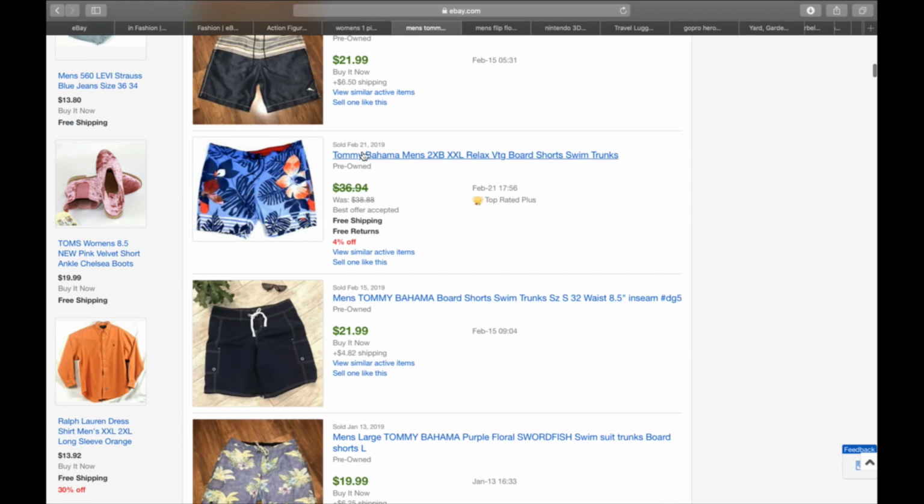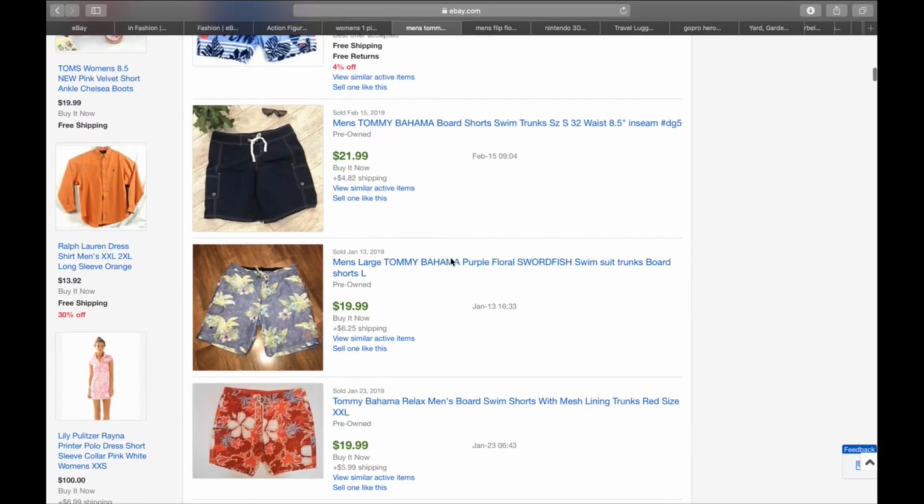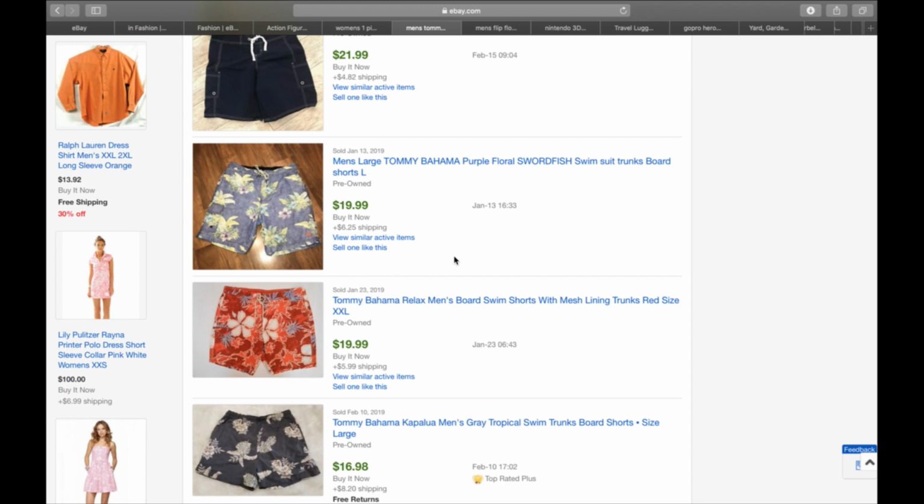The brighter the print, the bigger the floral, whether it's Tommy or not, will get you a lot of hits and a lot of sales. Tommy Hilfiger with their vintage, the big flags, they'll do well. Again, Nike, Adidas, some Reebok, things like that are all really great brands to jump on as well.